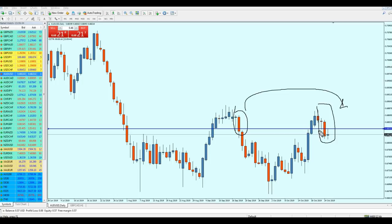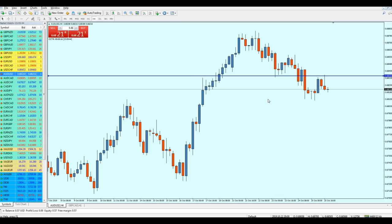So we see this previous support with the reverse pin bar, and we see this candle here, my favorite price action, indicating a reversal. So I believe that the market should actually start reversing and going down all the way to hit this previous support and even the support level. So this is daily candles.